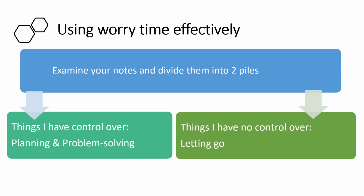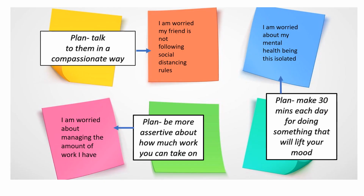The last step is using your worry time effectively. To use this time effectively, come back to the list of worries that you've written down throughout the day. For each one, ask yourself, can I do something about this? And divide your worries into two piles: the things you can do something about and things you have no control over. For the worries that you can do something about, you can then create a plan on how to problem solve.